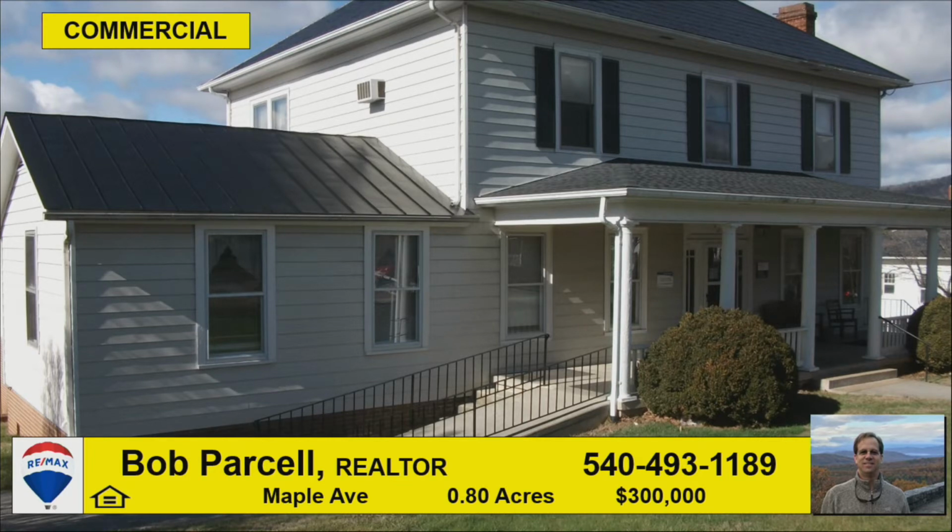Another commercial listing. A lot of viewers will recognize this as Family Physicians. 4,458 square feet of finished living space. 2 major additions were done in this building in the mid to late 70s. Of course, it's handicap accessible with a paved drive. Quite a few lab rooms, exam rooms, reception, waiting area. Upstairs, there's a large breakfast area and 2 large offices. We'll be happy to show you this property right above our office on Maple Avenue.